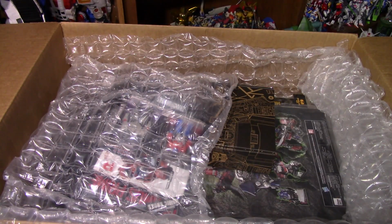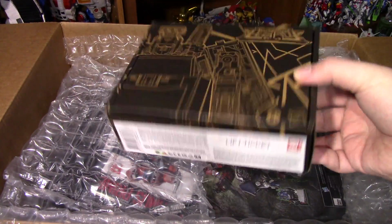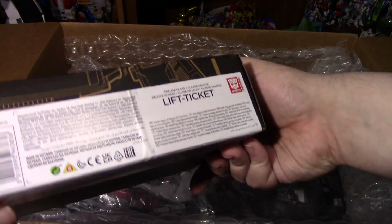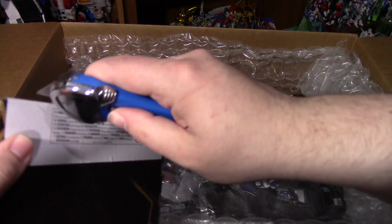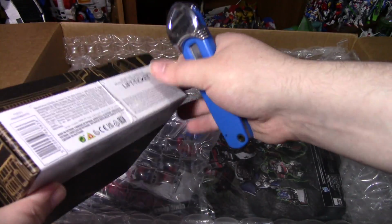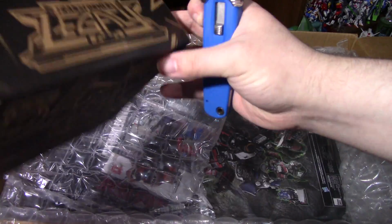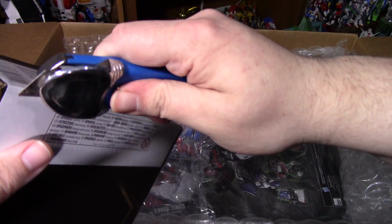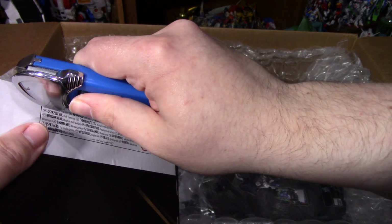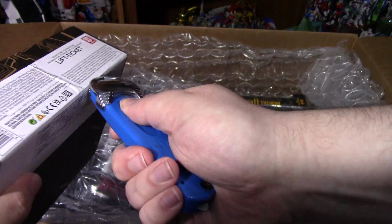That is very exciting. Next up, this one was just on their daily deals, and I have been kind of interested in this one. Normally not big on a lot of these Generation Selects Diaclone repaints. How do I open this one? How do I open it? Do I cut this tape? Almost looks like I should. I'm going to assume I do. Yeah, I cut the tape.